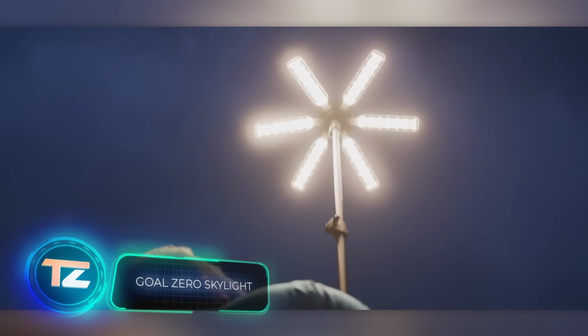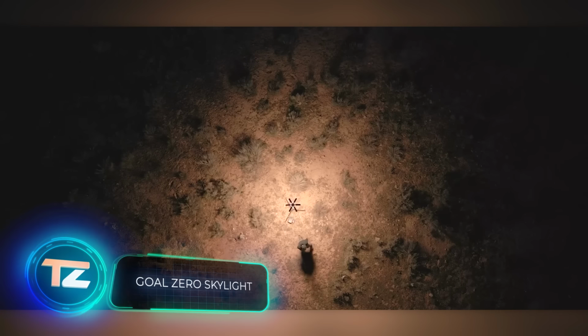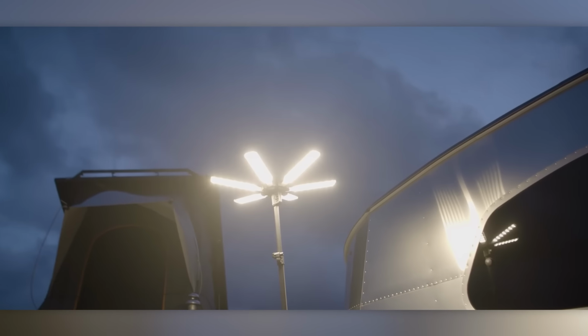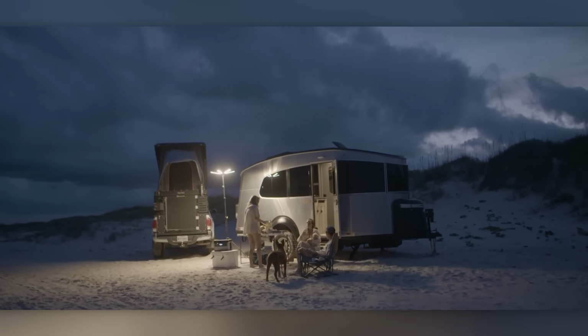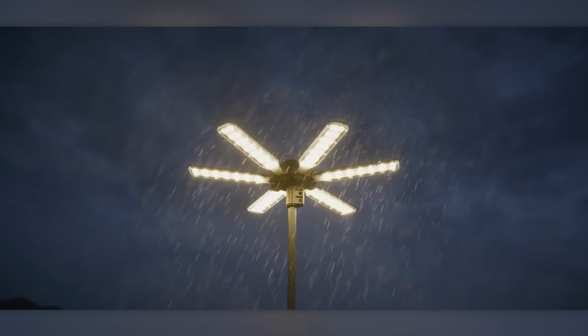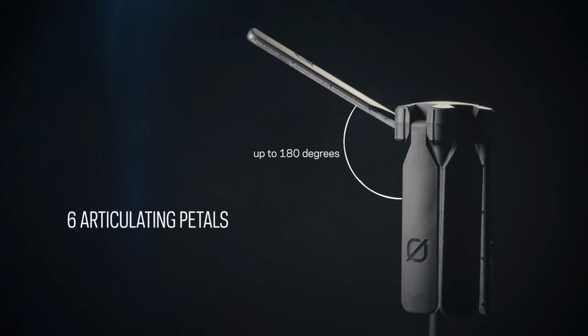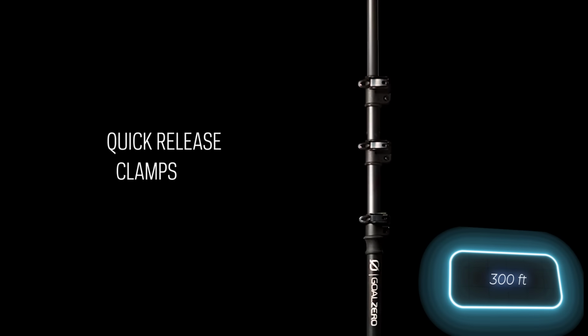When you're struck with the sudden urge to read Shakespeare under the night sky, but there's not a single star to light your way, the Goal Zero Skylight Flashlight comes to the rescue. It packs 5 lamps, emitting a total of 6,000 lumens. In comparison, regular pocket flashlights only shine at 300 lumens. The Skylight's beam reaches 91 meters.